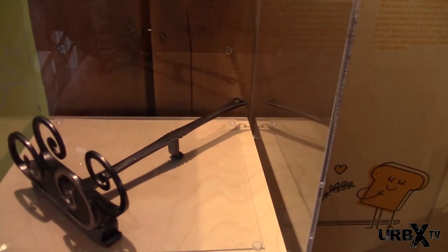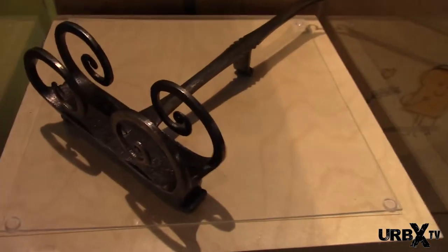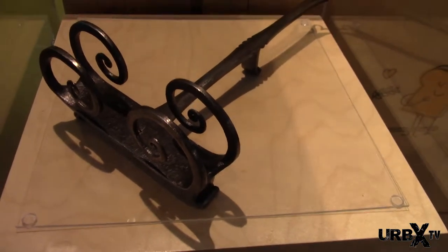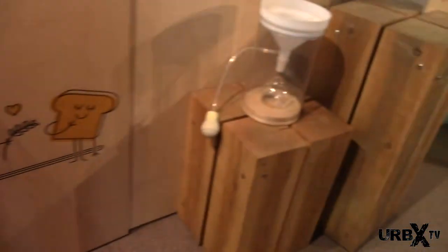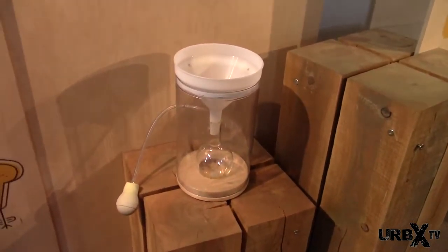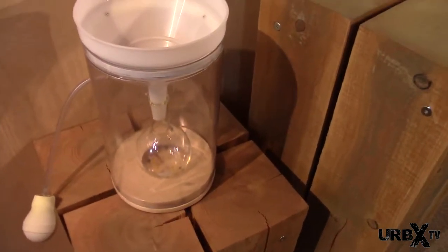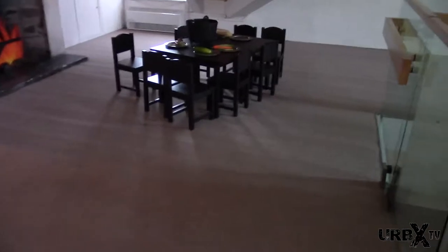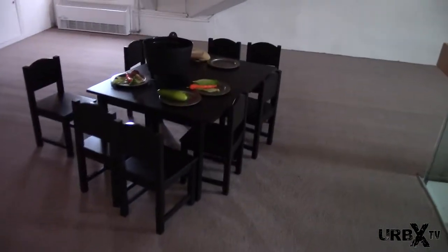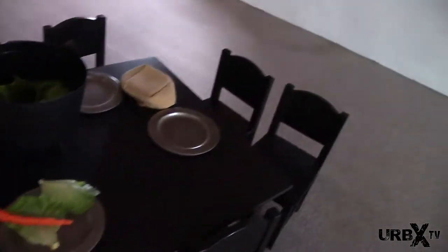This is a hearth swivel toaster. Wow. This is what they used to toast their bread back in the day. This looks a little too modern. I don't know what that was. Oh, I think you have to smell. It's just something to smell. Oh, look at this. They had little tables and stuff for children to sit down and eat at.